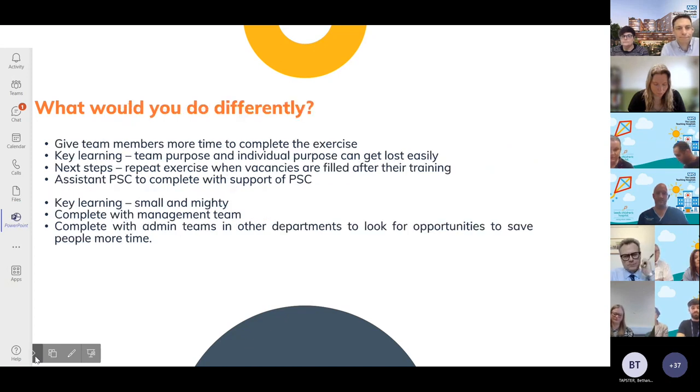So the learning from this process for me was definitely to give team members more time to be able to complete the exercise. We give them a blank form, ask them to fill in what they do daily, weekly and monthly. We were doing it in quite a short turnaround because obviously there was so much upheaval in the team, and it was really important for myself and the new business manager to understand the workloads of all the team members. But there are always things that pop up that people forget that they deal with quite regularly. So to have that extra time would have helped to support them in ensuring that everything that they had recorded was accurate.